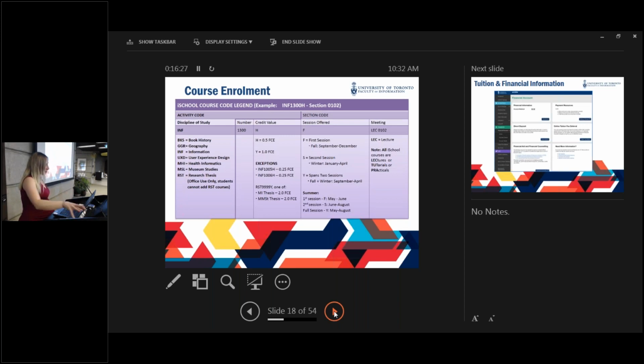And then as Christine already mentioned, a lot of the courses you're going to be enrolling in are lecture-based. There are a few, for example, one of the UXD courses, where you are required to enroll in a lecture and a tutorial. So just make sure you're choosing both the lecture and a tutorial time slot. Not many programs have that, but some of them do, so just pay attention to that.